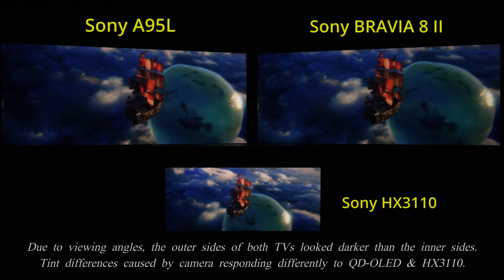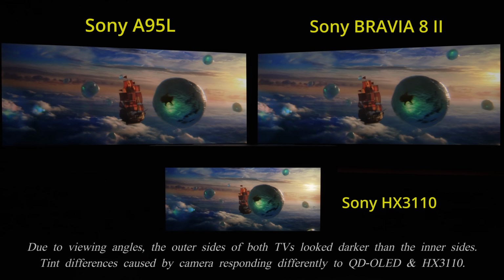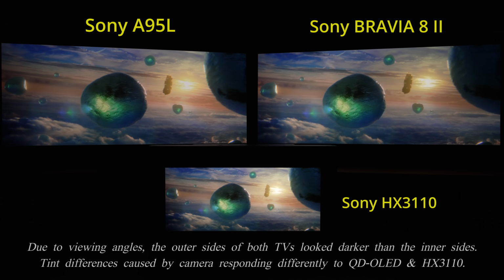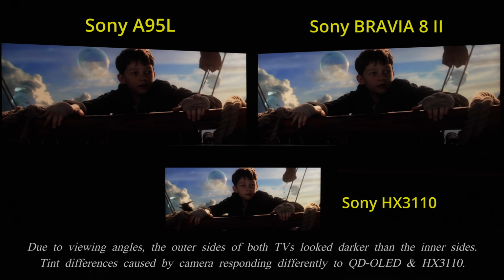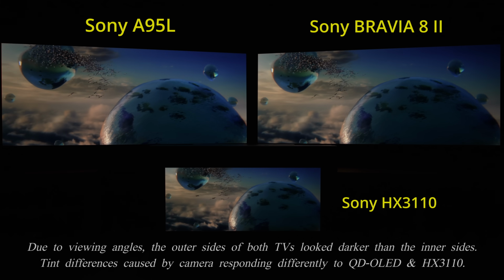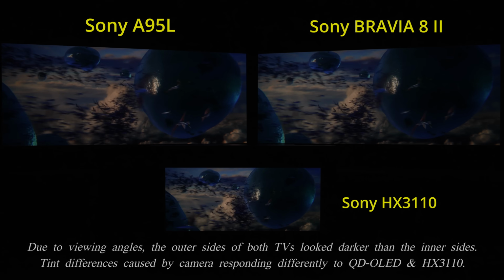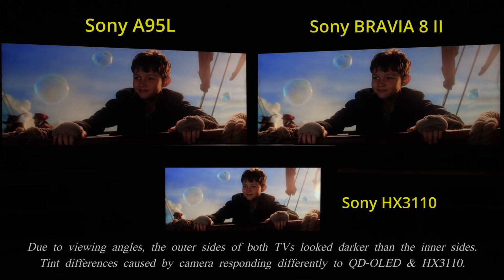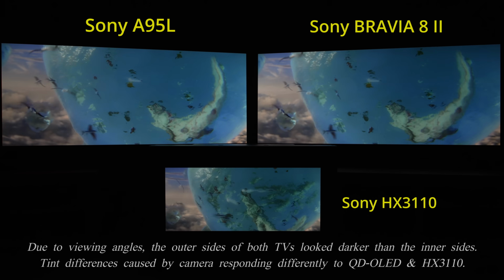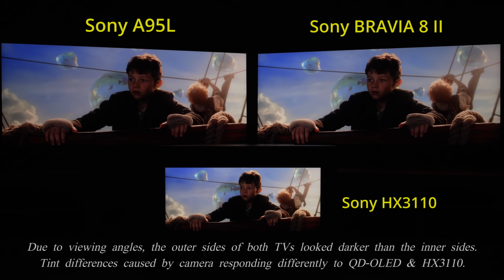On your right is Sony's new BRAVIA 8 Mark II QD-OLED. On your left is the critically acclaimed Sony A95L it's meant to replace. In this classic scene from the 4K Blu-ray of Pan, which had been graded to 4000 nits, the Sony BRAVIA 8 Mark II rendered the sun and surrounding clouds with greater brightness and clarity than the A95L, hence coming closer to matching the HDR presentation on the Sony HX3110 mastering monitor.